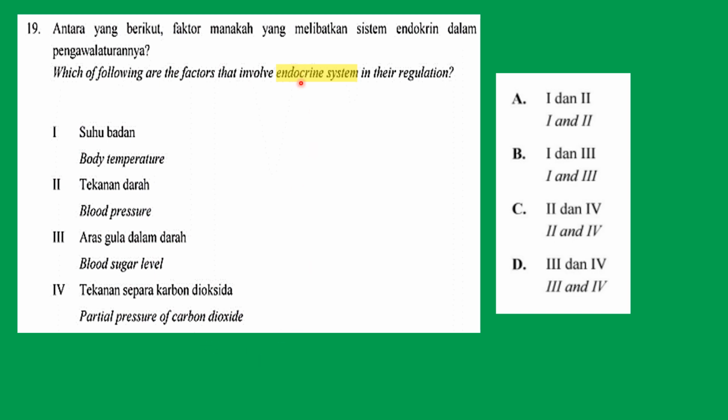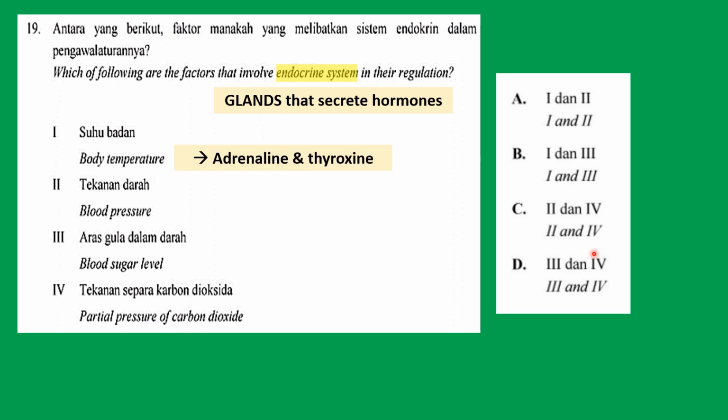So the endocrine system involves the endocrine glands that secrete hormones, right? So which of these 4 factors are controlled by hormones? Now, body temperature. Yes, body temperature is controlled by the hormones adrenaline, secreted from the adrenal gland, and thyroxine, secreted by the thyroid gland.